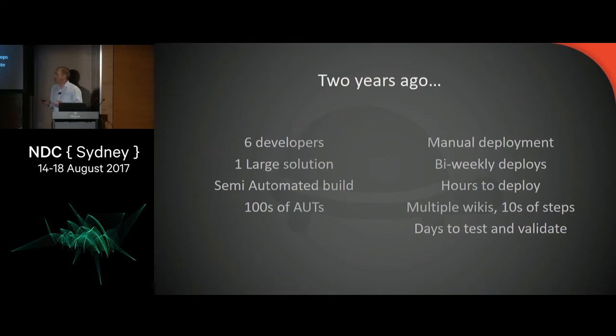So 2 years ago, we had 6 developers, one very large solution, a semi-automated build with hundreds of automated unit tests. We had a very manual deployment, which was executing PowerShell scripts. We would, at best, deploy to a QA environment after every sprint. Sometimes we'd miss a sprint or two because we didn't have anything to actually deploy.